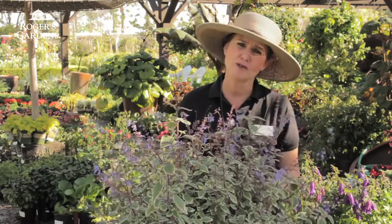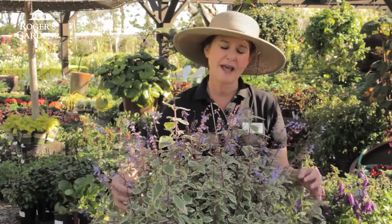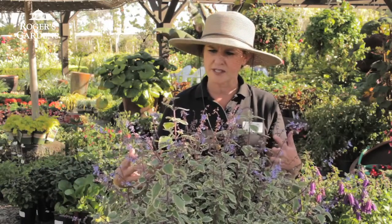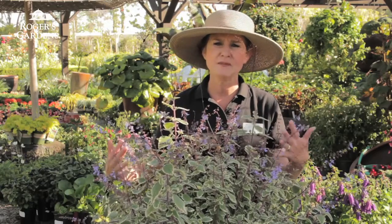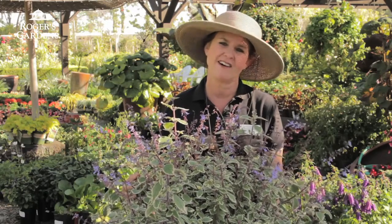Here at Rogers Gardens, we have so many beautiful shade plants. It was so hard for me just to pick out several to talk to you about, but I wanted to introduce this beautiful Plectranthus Wild Blue. Look at the gorgeous foliage on this. This is variegated foliage, and this blooms like this from spring to fall. It gets about 3 feet by 3 feet, and it just really shows up in any shady garden.